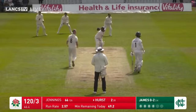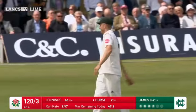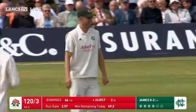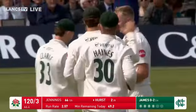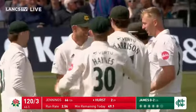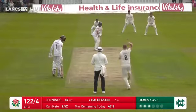Next delivery is chipped onto the leg side straight to Ollie Stone. That's a tame wicket given away there, just pushing at the ball and just lobbed it up straight into the hands of Stone. Like I say, you don't often see him fielding at mid-wicket. Bonds of Ellswick with the caterers.